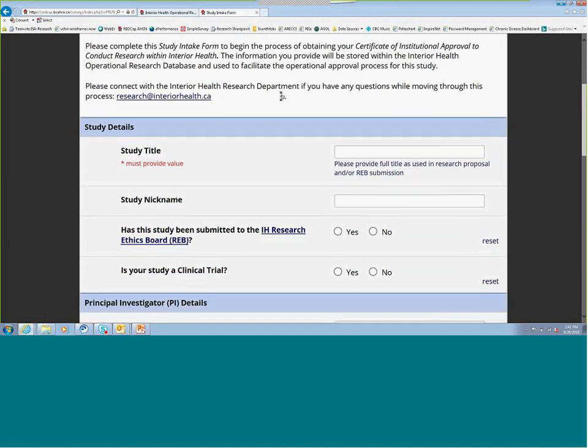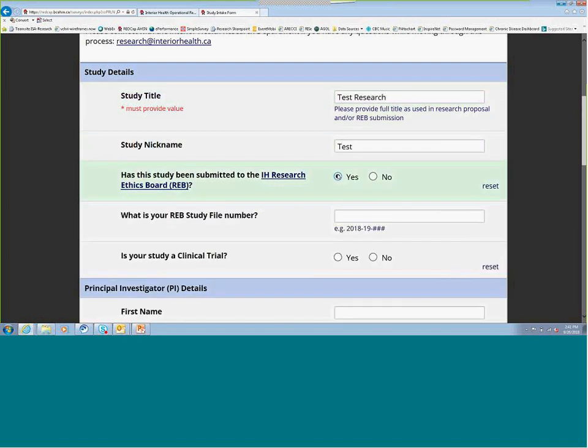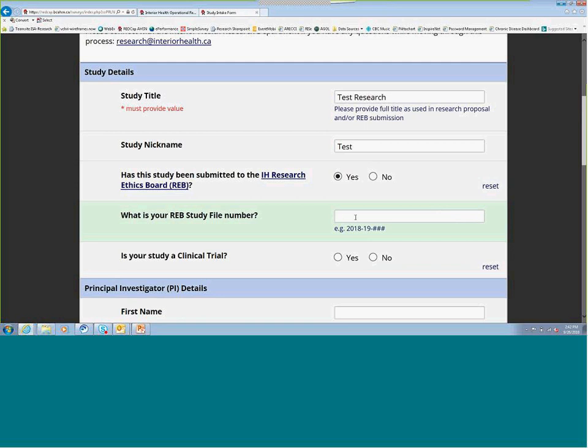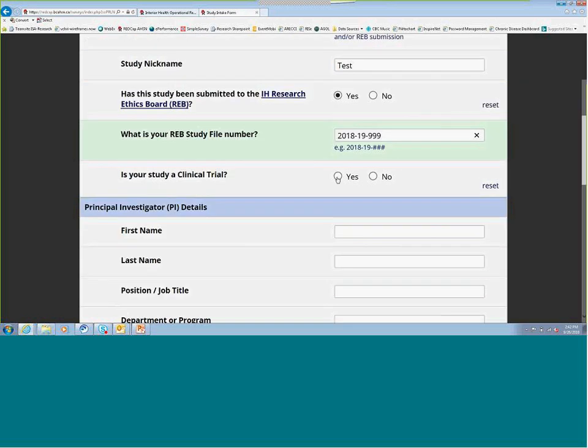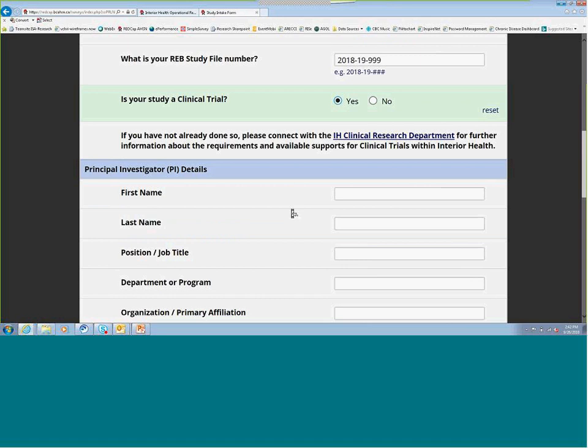On the page, we're just asking your basic contact information and study title, so we can get you into our system. One of the benefits of having it online, obviously, is that we only ask information that relates to your application. So you'll see different questions come up depending on what your previous responses were. As many people will be familiar with, your REB study file number is assigned by the REB once you've submitted your REB application. And we try to provide prompts if you do need to connect with other resources or departments based off of this initial intake.